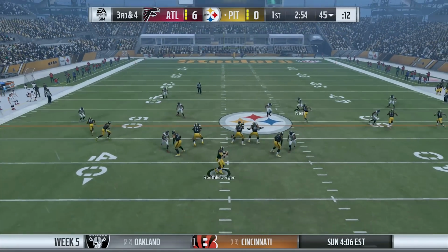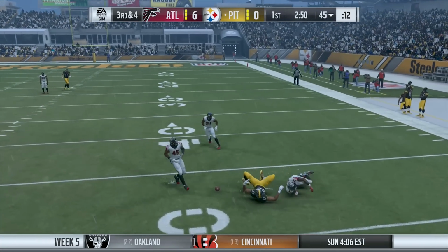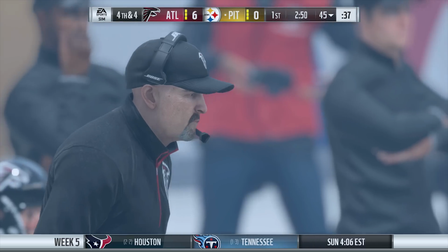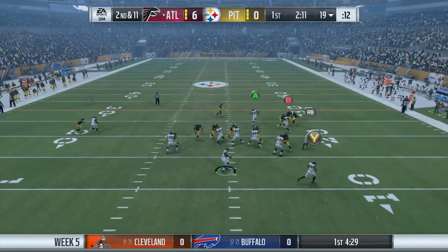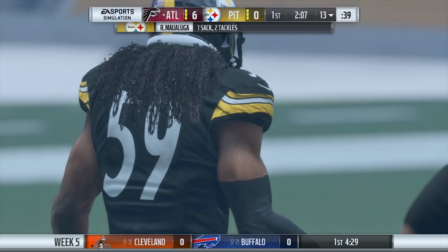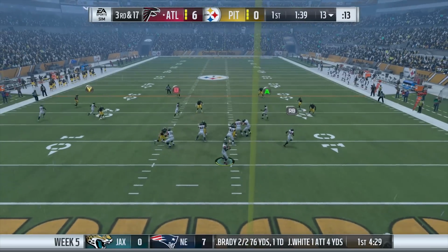So looking at 3rd and 4 now, Big Ben comes out in an empty set, dropping back, trying to buy time, and finds Rodgers, but the pass is broken up by Tyrone Porter. That was a nice play by the rookie out of Rutgers. Now, moving ahead a bit to our next offensive drive on 2nd and 11, Matt Ryan gets sacked. Ray Maualuga comes in unblocked on the play. Pass protection is already becoming an issue early in this one, you guys.